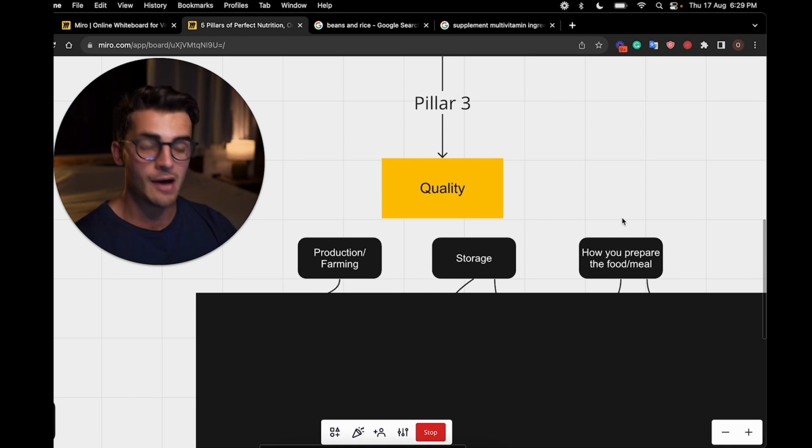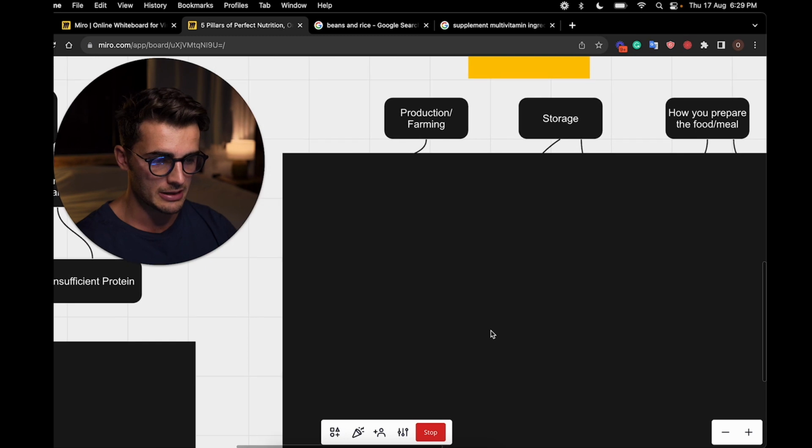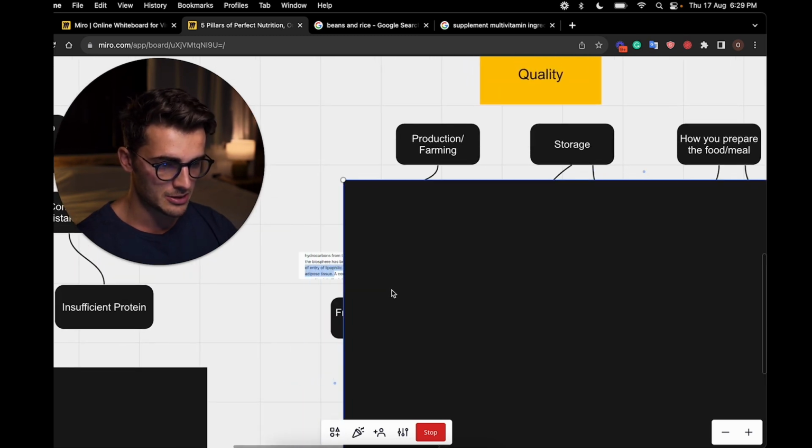And then the last point is how you prepare the food, right? So you've stored the food, now you go to eat the food in a meal. How do you prepare that? That is going to impact the quality greatly. So let me give you some examples. Let's go into the first one.